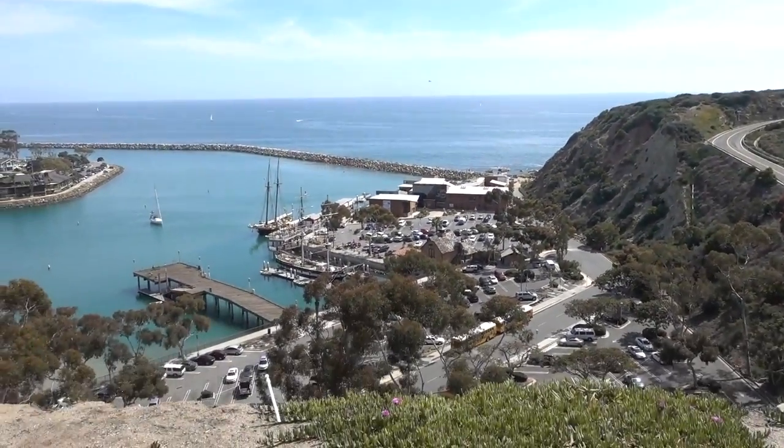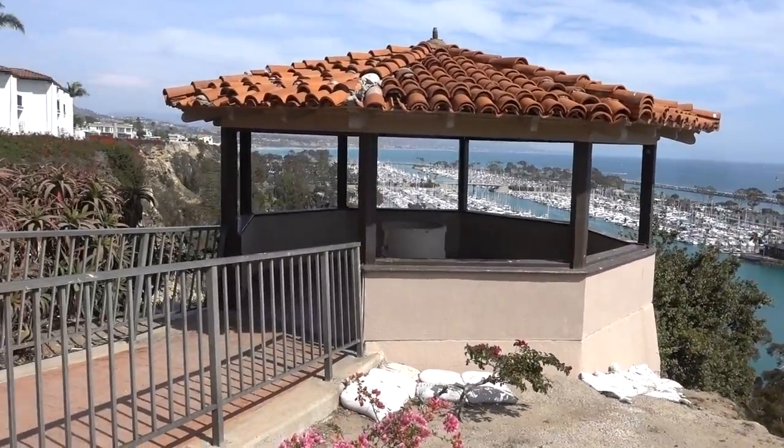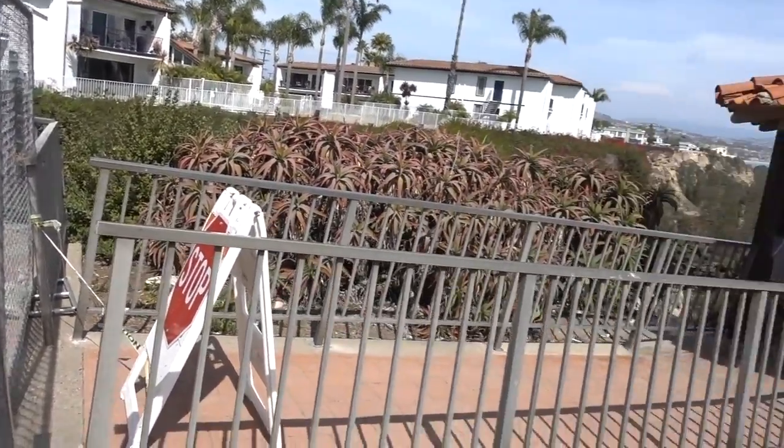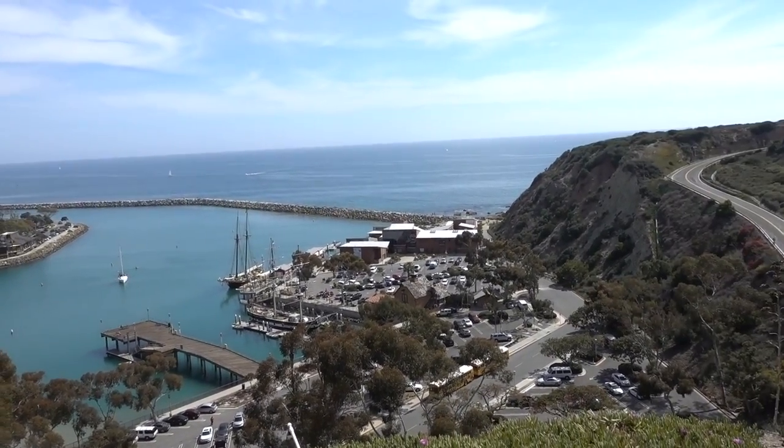Wow, look at that. That's a great view from here. Unfortunately, we can't go in there. They kind of sealed it off. But that below is Dana Point Harbor.